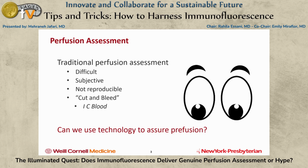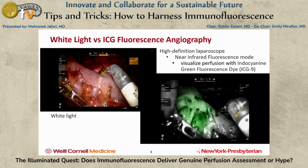Perfusion assessment, as we know, the traditional way is difficult, it's subjective, and it's not reproducible. We have sort of called it "cut and bleed," essentially ICB, which is the Twitter term for it. Can we use technology to assure perfusion? That's the question of this talk, essentially.